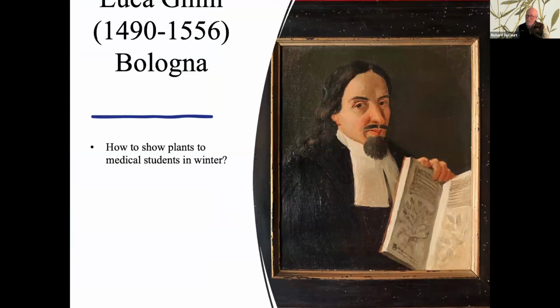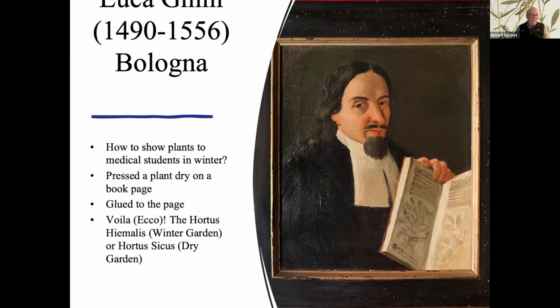His idea was, how do I show medical students about the plants they're going to use to get medicines from and cure their patients when the plants die off in the winter? And so he developed the idea of pressing them and keeping them preserved. And so you press a plant on a dry book page, you glue it to the page later, and voila, or in Italian, ecco, the Hortus Hiemalis, or winter garden, or Hortus Siccus, dry garden, is there for you to study.